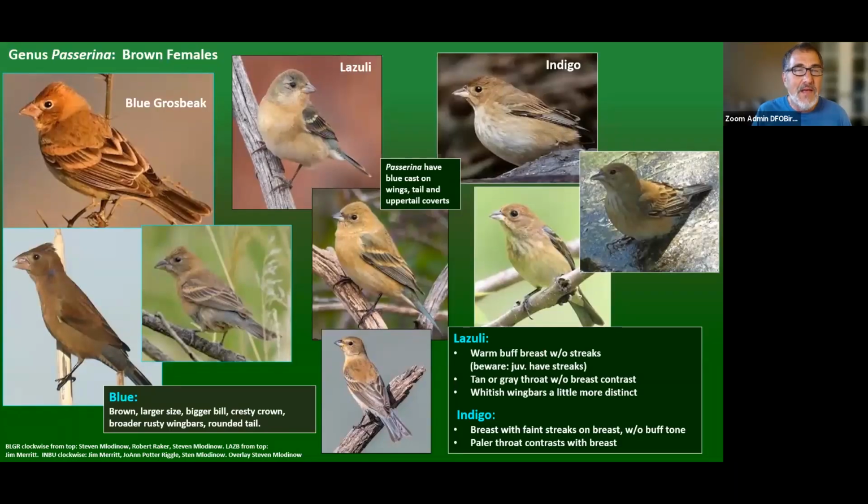So here we have, in this case, just females. I don't think there are any immature males here, just females. We've got the same arrangement: blue grosbeak on the left, lazuli in the middle, indigo on the right. And one thing we can notice, if we look carefully at most of these pictures, is that we can pick out a blue cast in different areas on the bird.